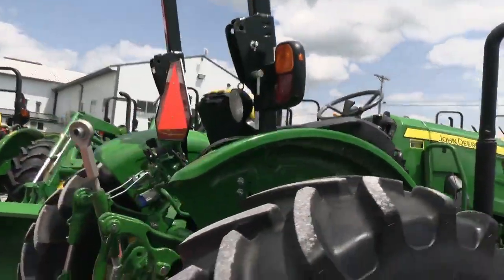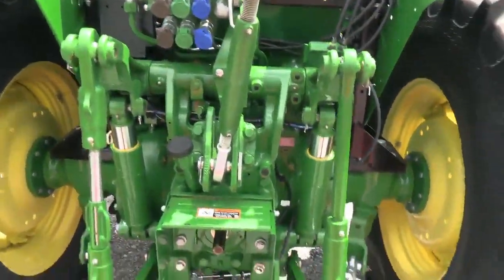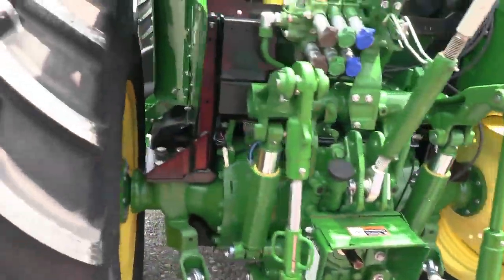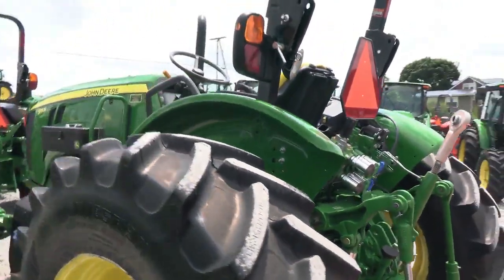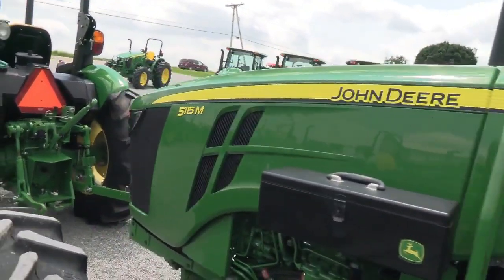Foldable rollover bar. It's triple rear hydraulics, 540 and 540 PTO, extendable 3-point arms. Very clean unit, as you can see.